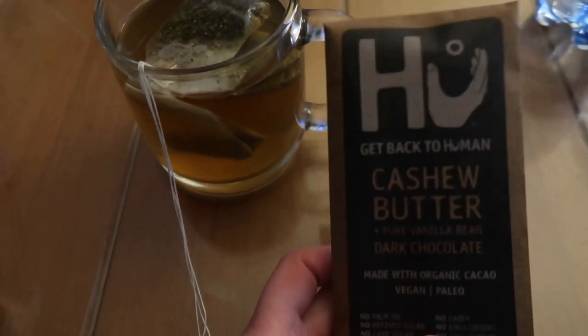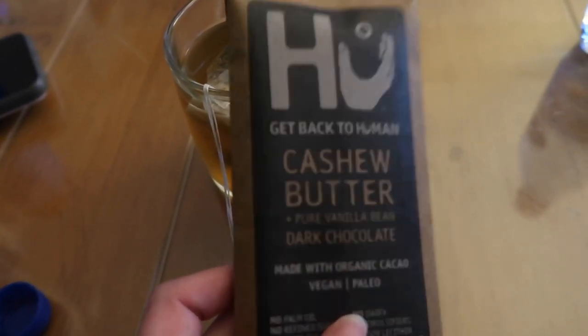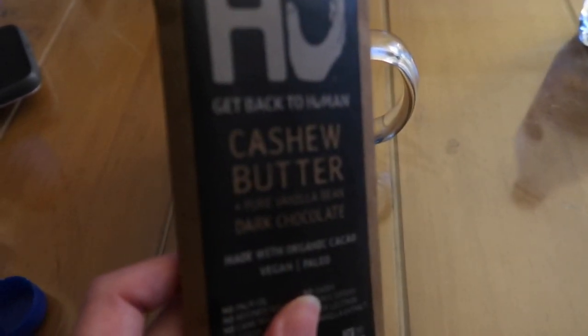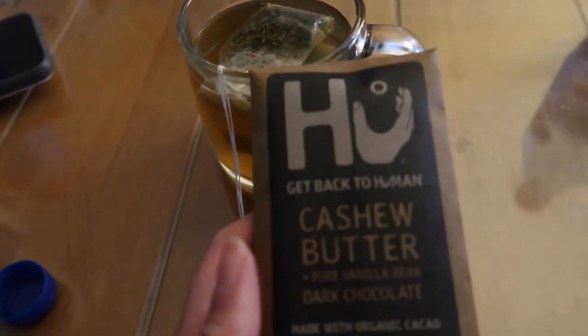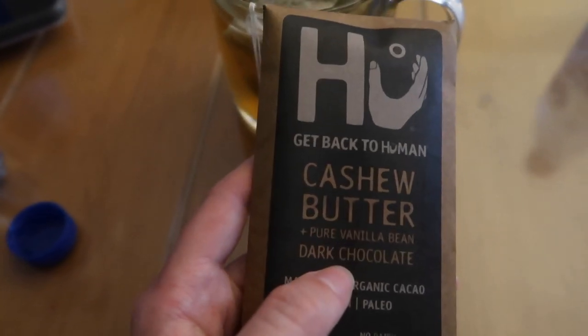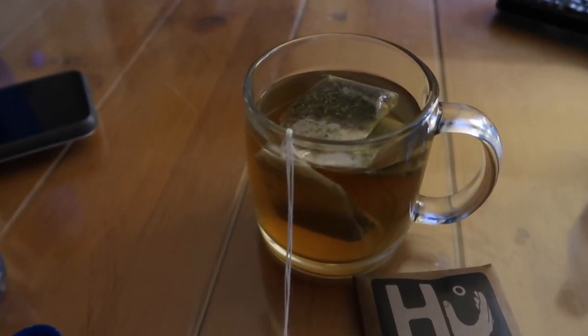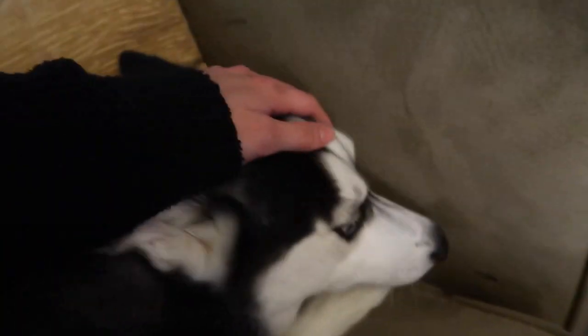I have my tea and my dessert. I've been back on the WHO chocolate life. We already finished the salty dark, so we're moving on to the cashew butter one. I don't know if I've tried this one yet, but yeah, I'm just gonna have a couple squares of that, my tea, and get ready for bed.